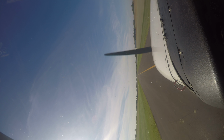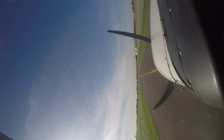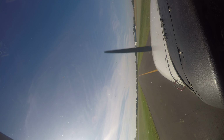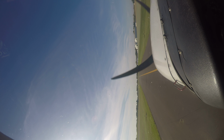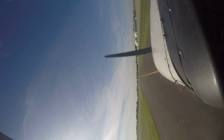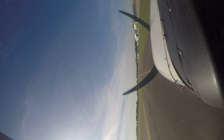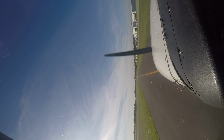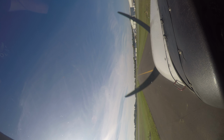Left-hand traffic, runway 19. Warren County Airport, John Lane Field. Automated weather observation. 1405 Zulu weather. Wind calm. Visibility 10. Clear below 12,000. Temperature 24 Celsius. Dew point 19. Altimeter 3009. Remarks. Density altitude 2.